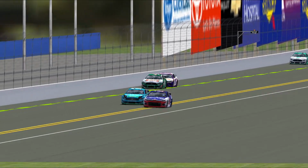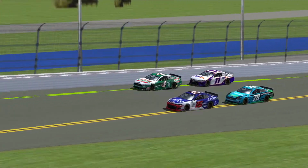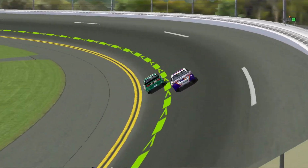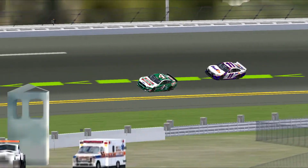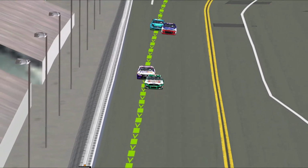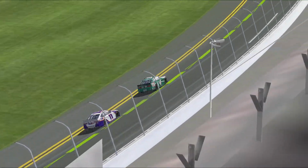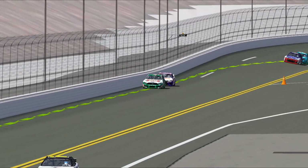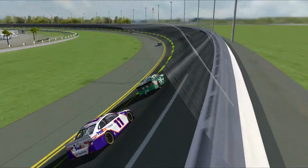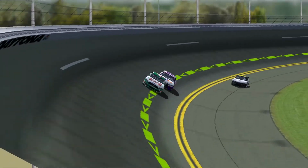Oh, some of the slow cars coming out of the pit lane. They'll stay low for the leaders. This could mess the leaders up if they're trying to pit. Kevin Harvick with the checkup. Kevin Harvick not committing to the line, he just checked up. Ooh, AJ Allmendinger almost pulling out in front of the leaders there.